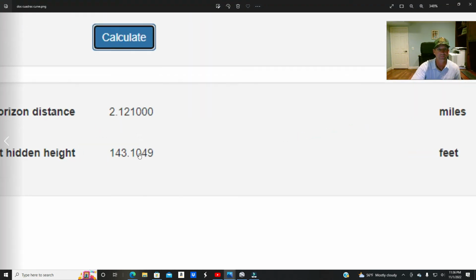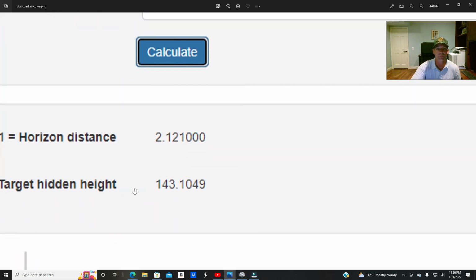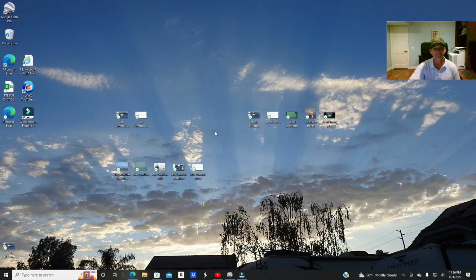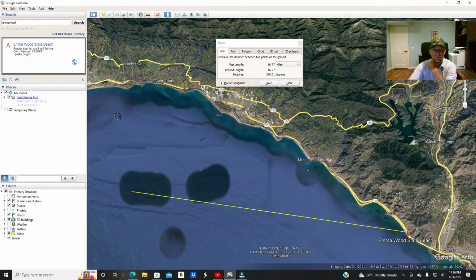There it is. Should be 2 miles, and everything past that 2 miles should curve down away, and then at the distance of 16.77 miles, it's 143 feet hidden. So that's a problem for the globe. It's a real problem. So anyways, I think I'll leave it there. Just wanted to share that. And it's just a really pretty kind of amazing thing.